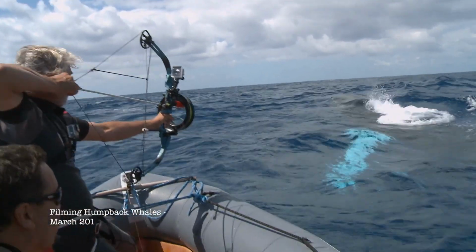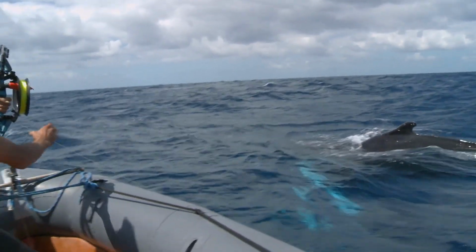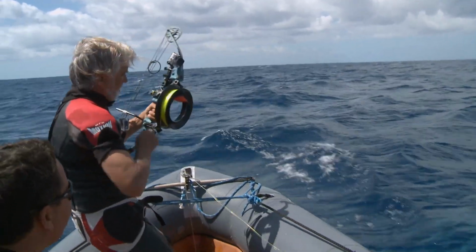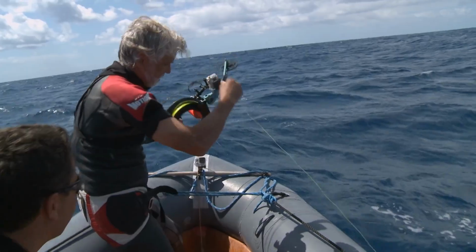What's going on? He's about to take a biopsy. The first part of the shoot was to obtain blubber samples from migrating humpback whales. The goal? To test for dangerous man-made toxins.